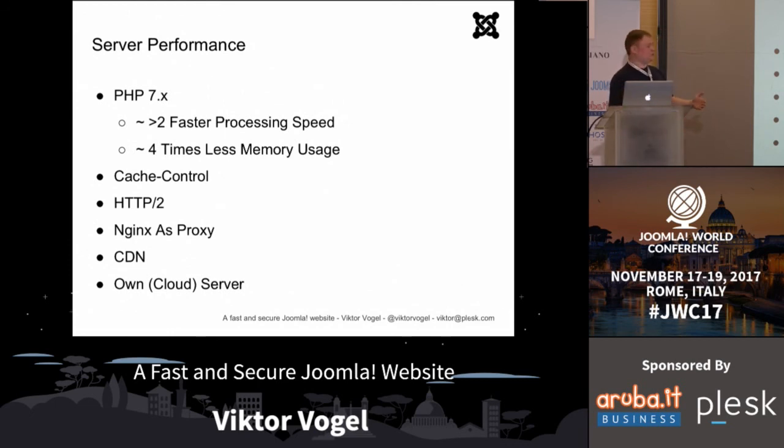And if you want to test your performance, there are some tools out there. I don't have a slide for this. So PageSpeed from Google, where you can check what you can improve. It gives you some hints on what you can do. Also WebPageTest, Pingdom, GTmetrix. There are a lot of tools out there that do requests to the server and test the performance of your server.